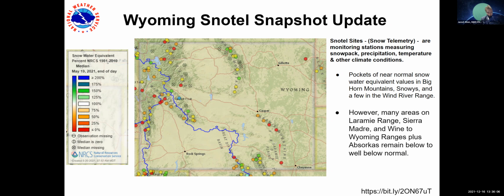The Snowies are doing okay in some spots with a few greens. Sierra Madre is in a little worse shape. Depending on where you are in the Winds, it's okay, but less, especially the further west you go. It's definitely less there. The Bighorns are actually probably the best mountain range in shape overall at the moment, but we'll have to see how that trends over the next month.